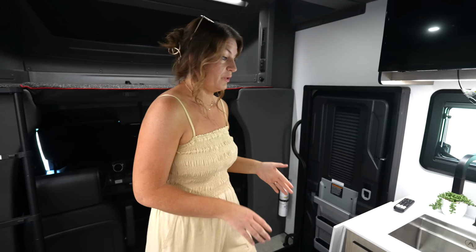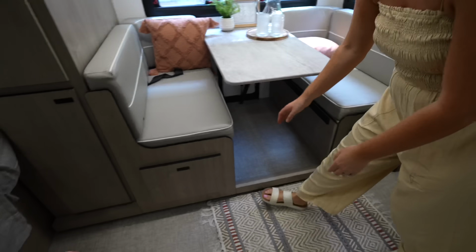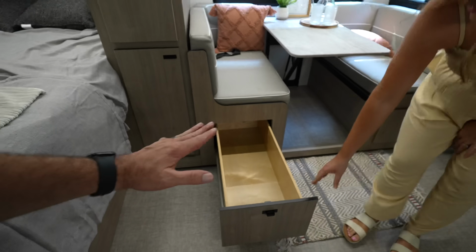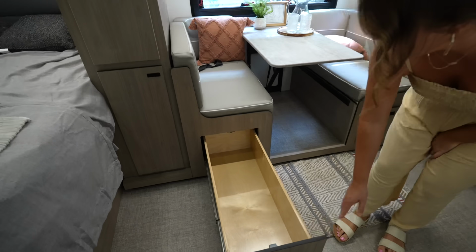We custom fit our own, but I love that that's already done for you. We've had 3 different motorhomes, and none of them have ever done this. You've got the slide out drawer. Whoa. To get to all that storage. Look, it keeps going. That is fantastic.